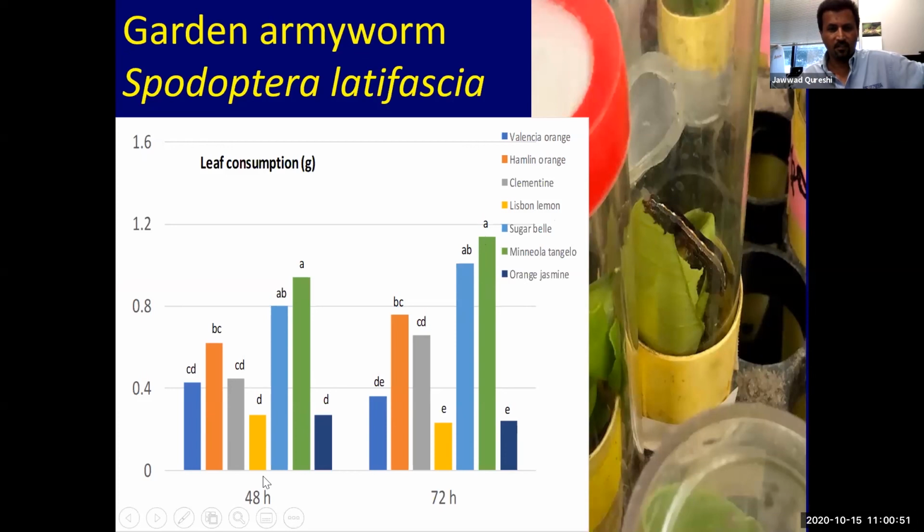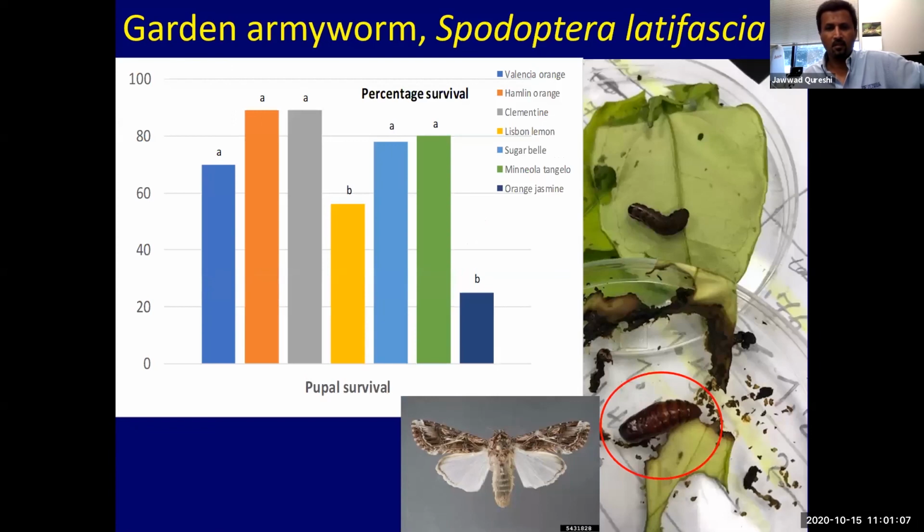The consumption was less on the Lisbon lemon, but the most that we observed was on Mineola and Valencia orange, as well as on the Hamlin and Clementine. So they were able to successfully pupate, feeding on those diets, and later on come out successfully as moths on almost all of those citrus.